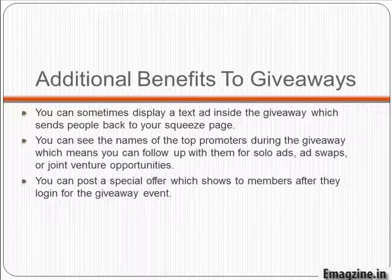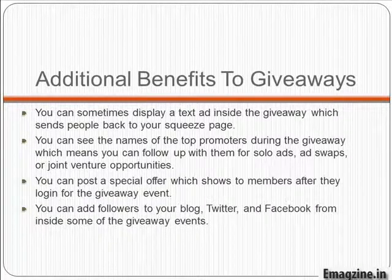You can post a special offer sometimes, which shows to members after they log in for the giveaway event. And some of these benefits, like the text ads and special offers, you may get for free. You may not. You may have to be an upgraded contributor. And again, that's going to vary by event. When you're starting out, you probably don't want to upgrade right away.